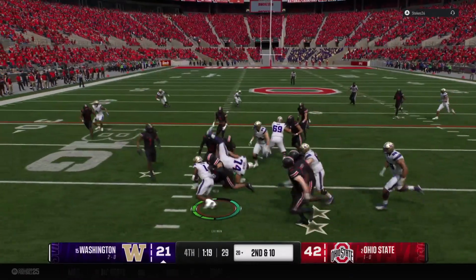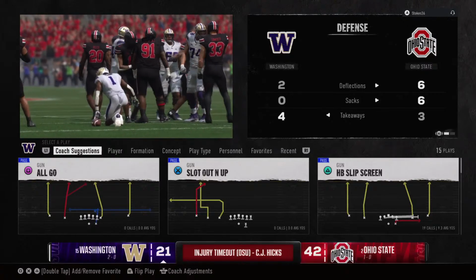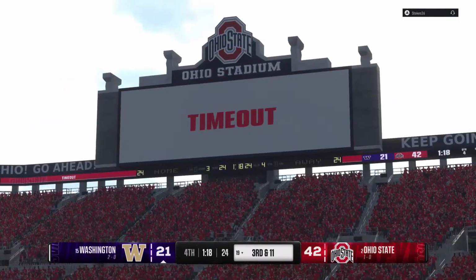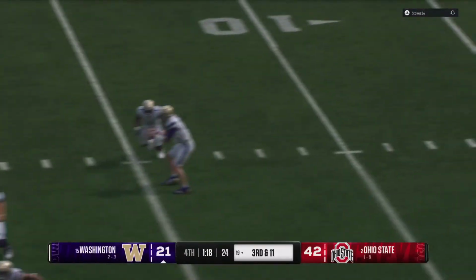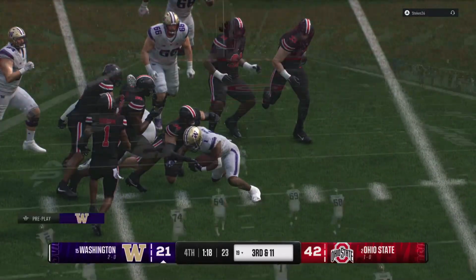Handoff heading left. They'll stop him behind the line for a loss of 1. Well, they keep trying to run the football, and they keep getting dominated at the line of scrimmage. That has been a theme throughout this entire game. We've talked about it earlier in the game. It's not changing at all. They've become one-dimensional, and I think it's allowed this defense to really lock in on that quarterback.